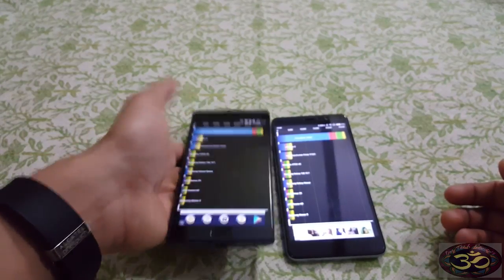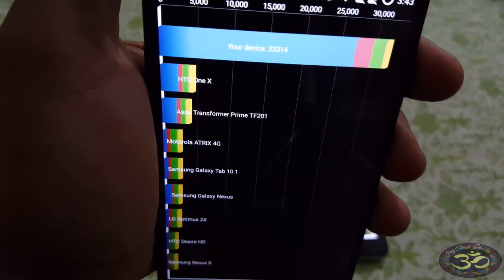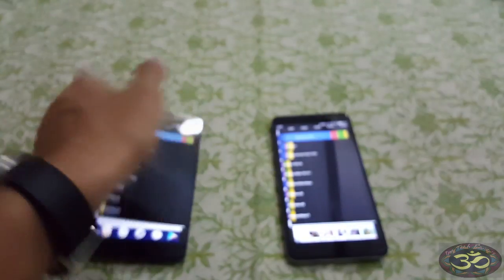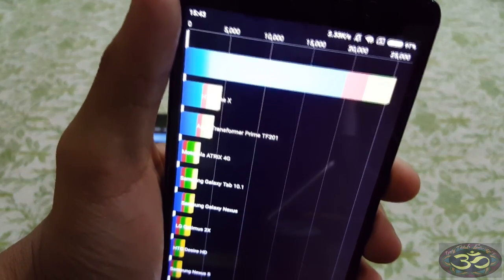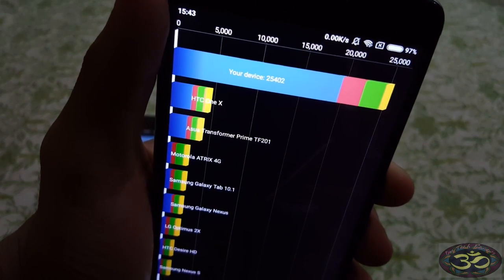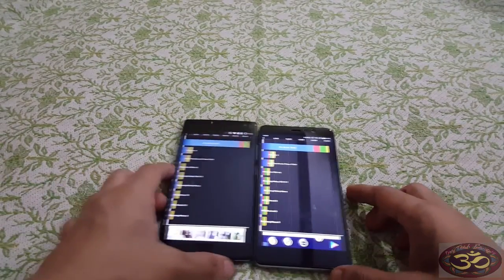Alright, the scores are in. That is a big difference. Let me show you. This is the OnePlus 2. It scored 32,314, whereas the Redmi Note 3 on the other hand scored a much lower 25,402. So the benchmarks, as expected, is going to go towards the OnePlus 2.